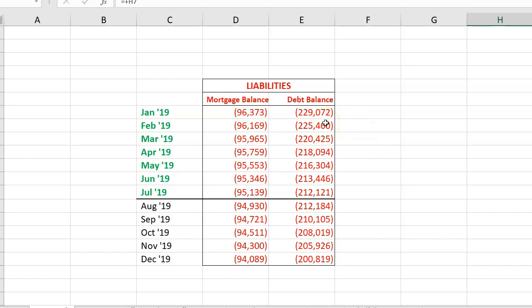And oh, I meant to say the totals for everything are elsewhere, and I am going to go over that with you. But this is our liabilities. So again, listed by month, we have our mortgage balance, and then we have all of our debts. So the mortgage balance is what it is. I pulled this off the amortization schedule. We aren't changing our mortgage payments this year, so I know this is exactly what the value is going to be as we move through the year.